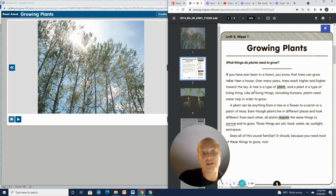If you've ever been in a forest, you know that trees can grow taller than a house. Over many years, trees reached higher and higher toward the sky. A tree is a type of plant, and a plant is a type of living thing. Like all living things, including humans, plants need some help in order to grow. A plant can be anything, from a tree or a flower to a carrot or a patch of moss. Even though plants live in different places and look different from each other, all plants require the same things to survive and to grow. Those things are soil, food, water, air, sunlight, and space.